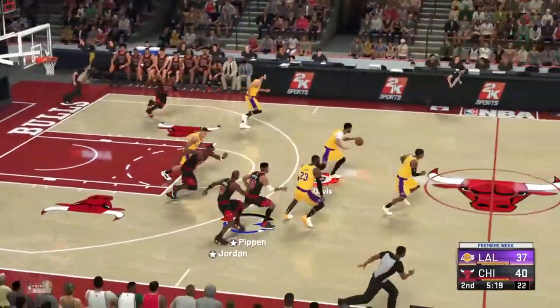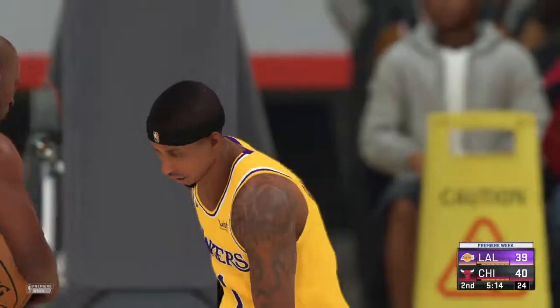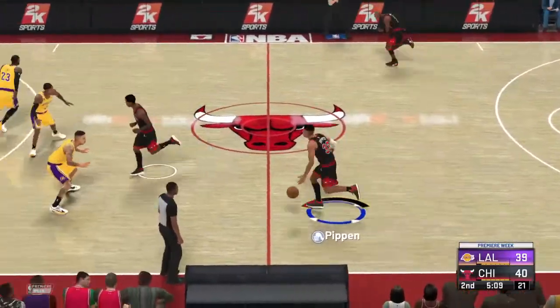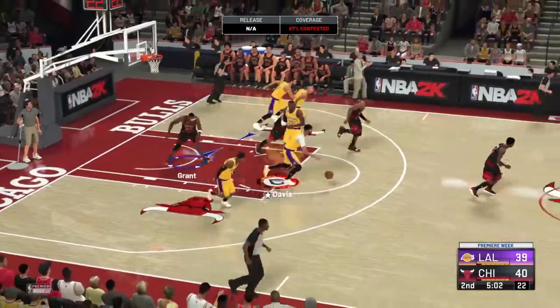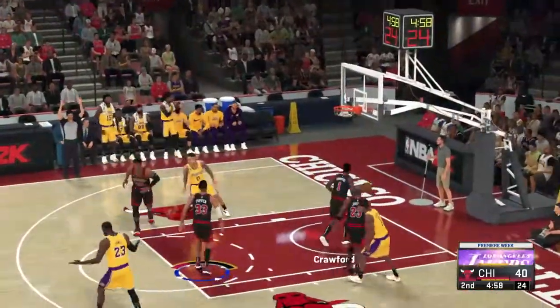It's stolen by Davis. And here we go with Davis heading to the hoop. And Caldwell Pope, explosive off the floor. He can catch you unawares with his dunking. It's Pippen with the drive. Grant. And Davis pulls it down. Davis has got his 7th rebound here tonight. And again, it's the Lakers from deep.